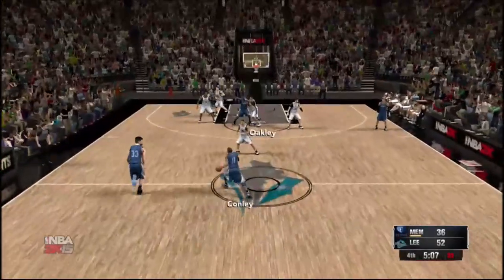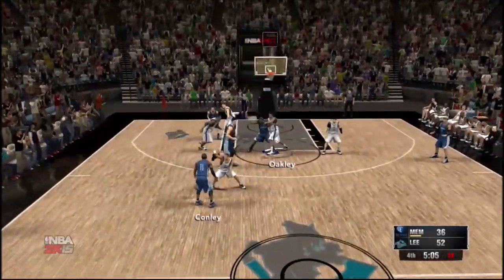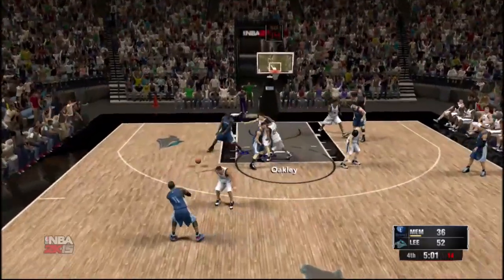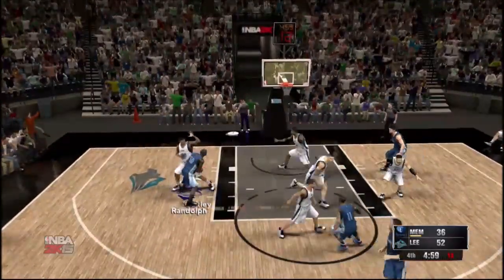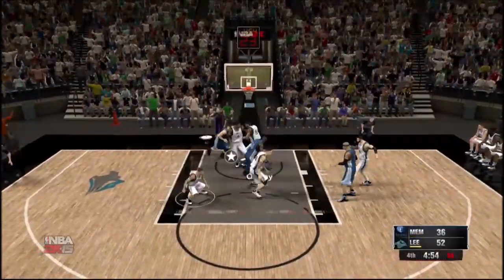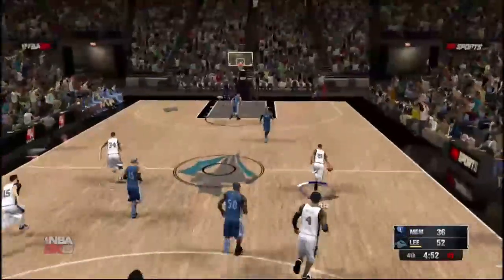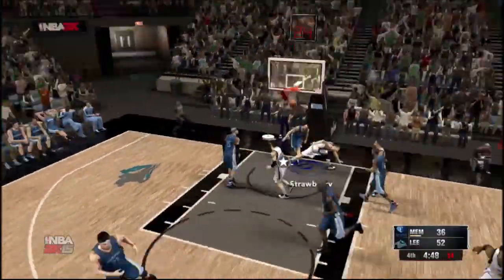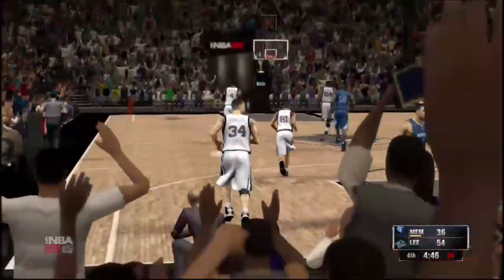And so it's Memphis with it. It's a 16-point game. Dishes to Randolph. Leads him in there. This all no good. And you got to like the defense inside, really protecting the rim. Challenging shots and making his presence felt around the rim. That's exactly what he can give you.